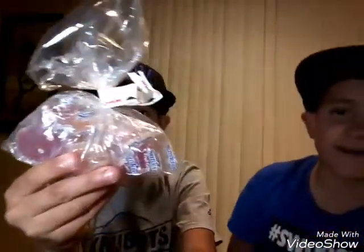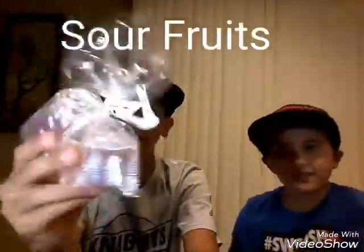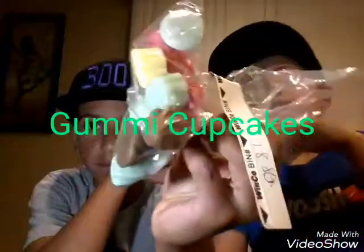Now the candies we're going to be using are, what is this, Muffins? It's fruit sour candy gummies. Yeah, we got the fruit sour gummies right here. And this is the extra one. If you guess the flavors of these, you're a legit legend. What is this, Muffins? These are gummy cupcakes. And those are cool. What are these, Muffins?